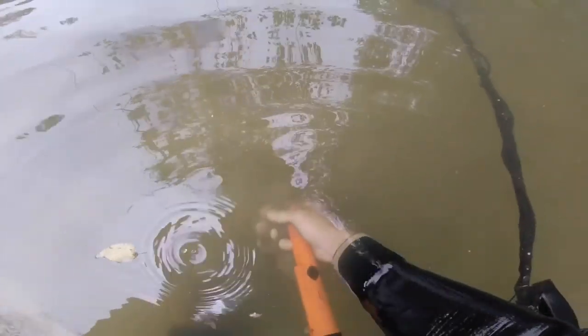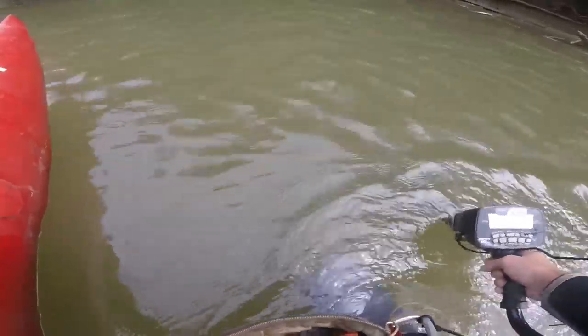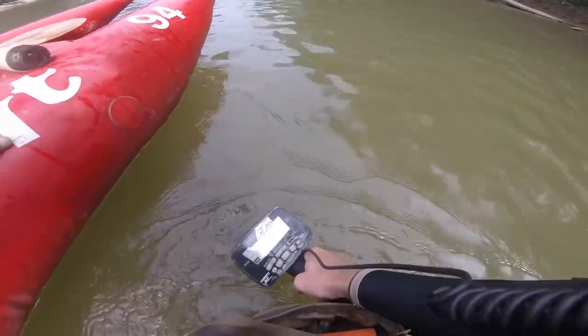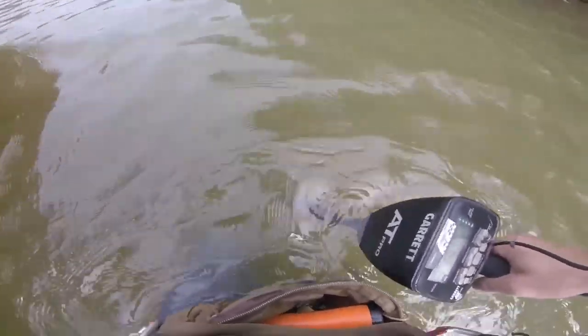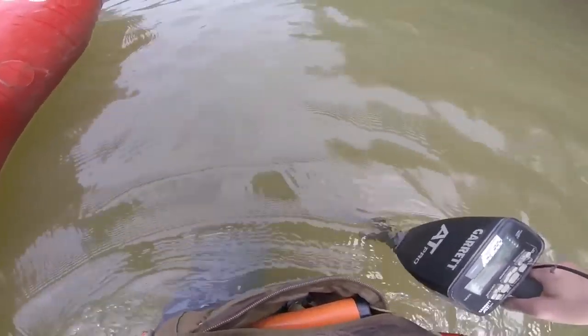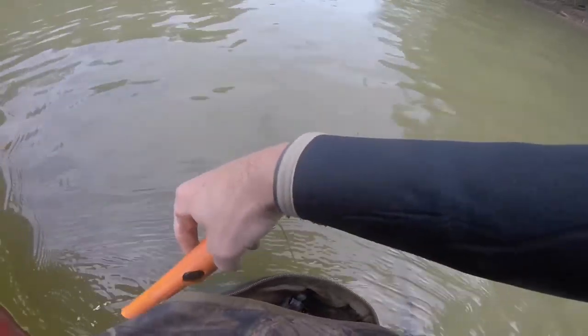Sounds like another one. This one sounds kind of buried. Round ball. Awesome. Definitely a mini ball down here. Had to be in the deep water, didn't you?